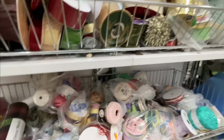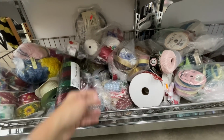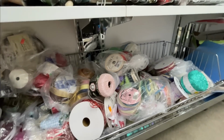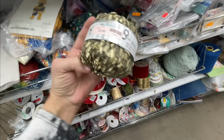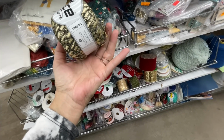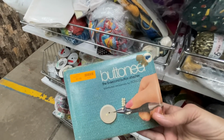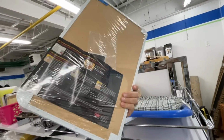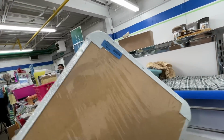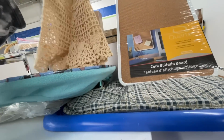Now I want to remind you, you can find a ton of beautiful ribbon for the upcoming Christmas season right here or at your Goodwill. They always have the best selection of all different kinds. I honestly just never know what I'm going to find once I get there. Like, look here, here's a buttoneer. I mean, who knew, right? I don't need one, but you know. Here's a wall hanging cork board. You could put all of your quilting plans and sewing plans right up on the wall.